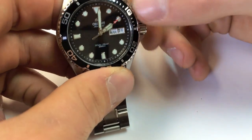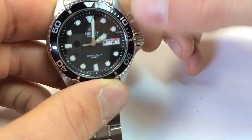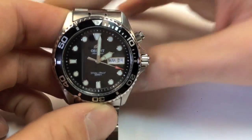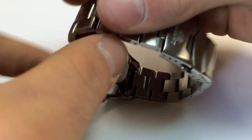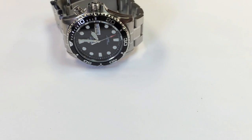I'm so sorry. But in any case, for the pusher and the crown, we have screw down pieces, and the case back is also screw down. So Ross, can you tell us a little bit more about the water resistance and such?